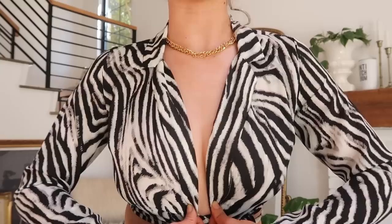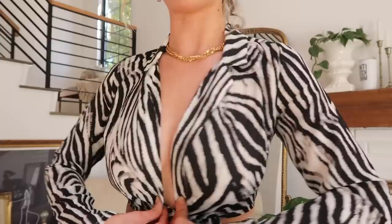Sometimes with animal prints, I don't like the fabric. Like I don't like the exact pattern they picked. But this one, I really love the exact design. I think it's so good.